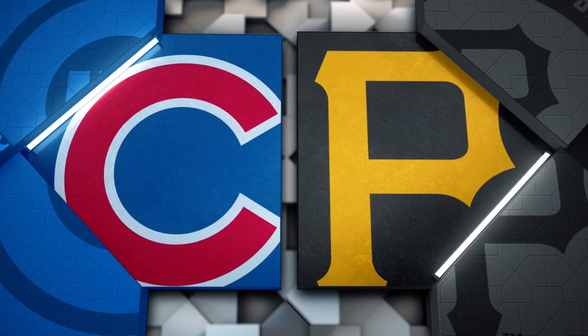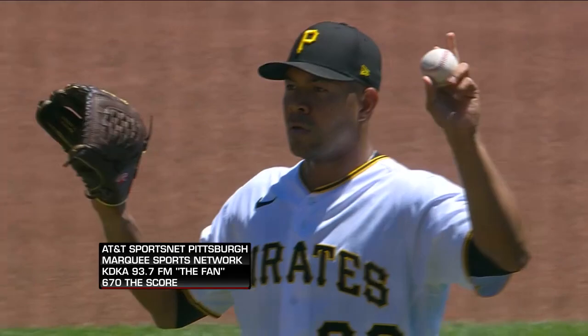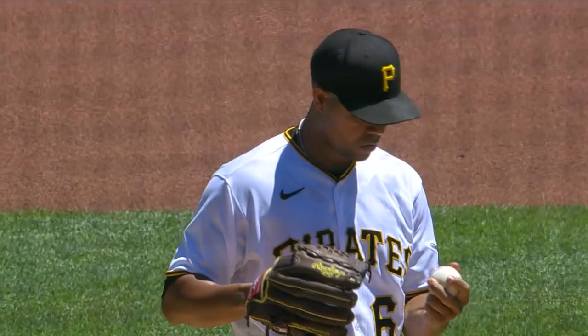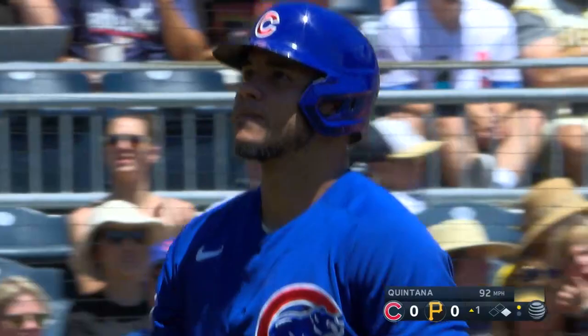Jose Quintana makes start number 14 as a Pirate. Signed as a free agent in November, one-year contract. And despite we talked about maybe some bumps in the road the last handful of starts, he's still been really good. And there's that fastball right at the top of the zone that I'm talking about right there that's effective.